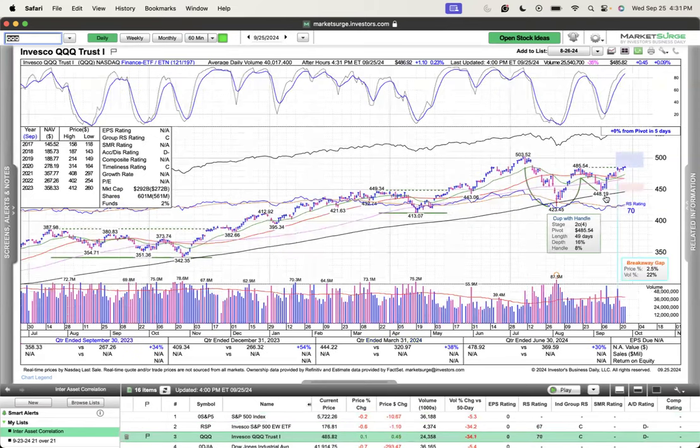QQQ, outperformance today. And we're seeing that relative strength line follow through above the 21 day. So seeing some rotation back into tech. And what we're watching is this 485 pivot and this cup and handle base pattern. But this can thrust through to the upside. That would be very bullish. And usually the strongest markets occur when tech leads. So that would be good.